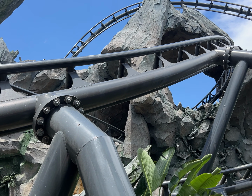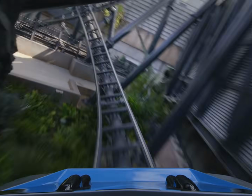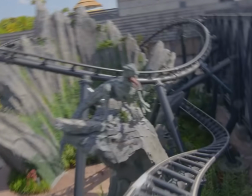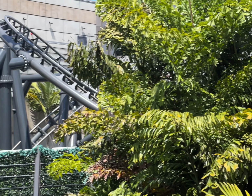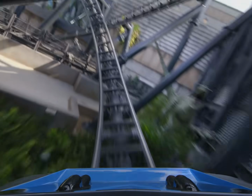After you exit the rockwork, you hit another moment of theming when the train swerves to avoid an attacking velociraptor. While this moment is cool in concept, you're going so fast through this part that I didn't even notice the velociraptor until I started writing the script. Maybe I'm not the most observant person in the world, but nonetheless, I still think this is a hard moment to notice when you're on the ride. And honestly, this might actually be a negative for the overall ride experience.